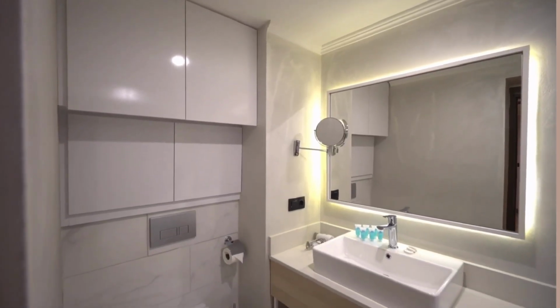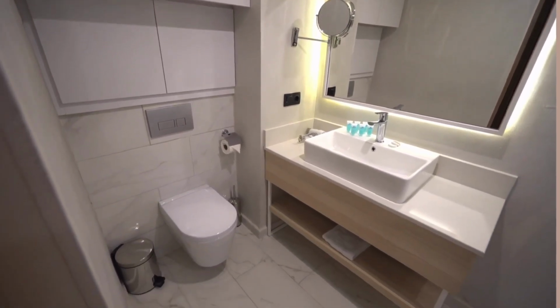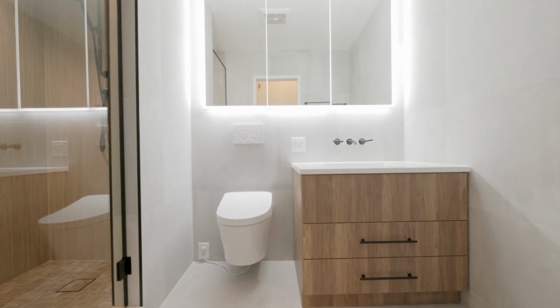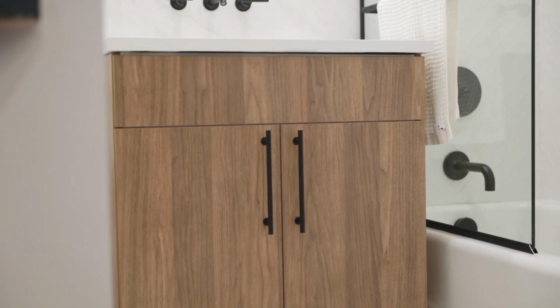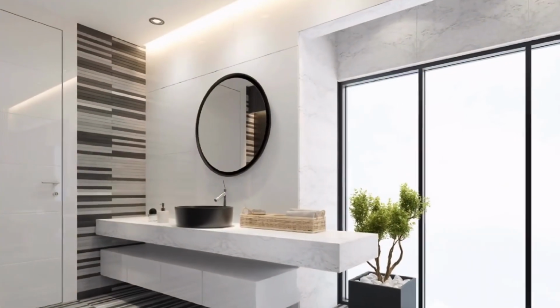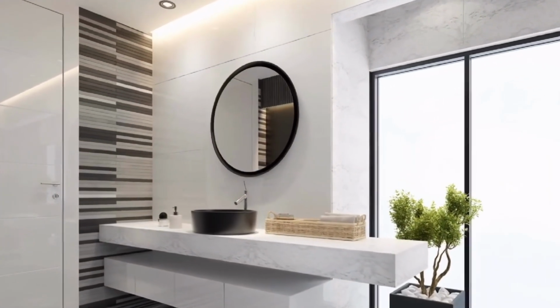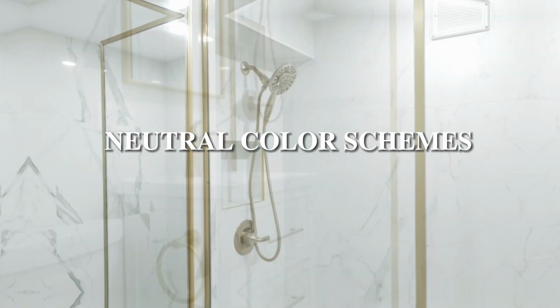It's also a great idea to add task lighting around the vanity and shower areas. Task lighting will illuminate specific areas, making it easier to see and perform tasks like applying makeup, shaving, or washing. It can also be customized to your needs, allowing you to choose the type of lighting and brightness level that works best for you.